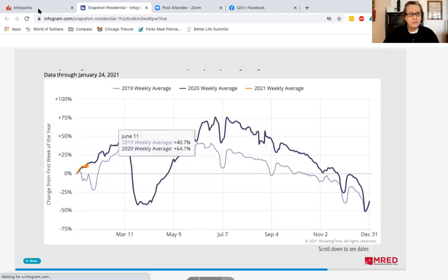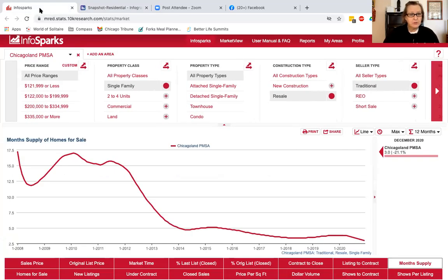Let me take you over to our InfoSparks. I set this up. This is the whole Chicagoland statistical area. Single family homes, whether it's a condo or a townhouse or detached freestanding single family, resales. And I took out all of the foreclosures and short sales, just staying with traditional, your typical seller, not a distressed sale.